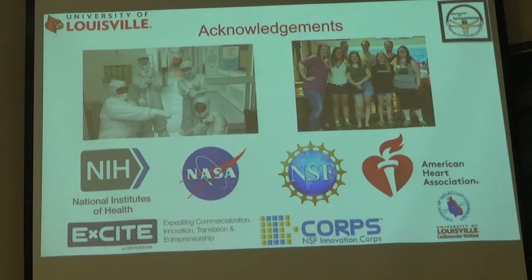I want to acknowledge the people that have been involved. These are some of the bioengineering students that helped out with this project. We went in the clean room in the MNTC and fabricated some of the microfluidic devices, and they helped out with that. I have a picture over there. This is some of the people in my lab as well at a recent event. Obviously this doesn't happen without all the work that they did. We've had some really great contributions from undergrad and grad students in our department. The bioengineering department has been very supportive and helpful for the research that we're doing.